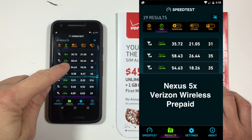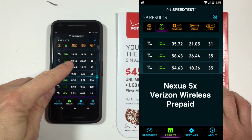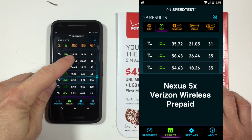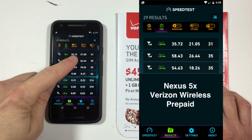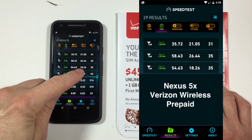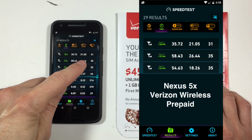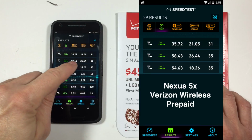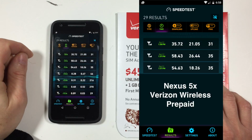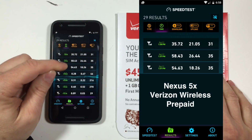You'll see here that the fastest download speed I saw was 58.43 megabits per second down, and the slowest was 35.72 megabits per second down. Now, the upload speeds were very impressive as well. The slowest being 18.26 megabits per second up, and the fastest being 26.44 megabits per second up. The ping times being very impressive. The best was 31 milliseconds, and then the other two were 35 milliseconds. So very impressive speeds, fastest speeds I have seen on the Verizon network.